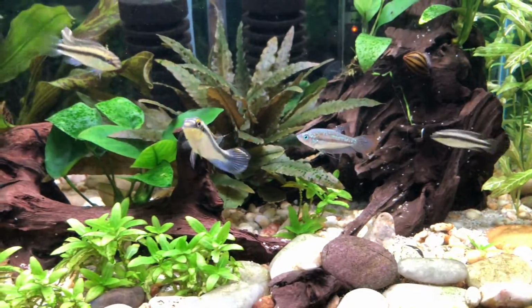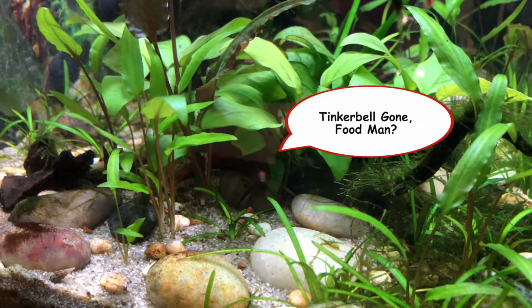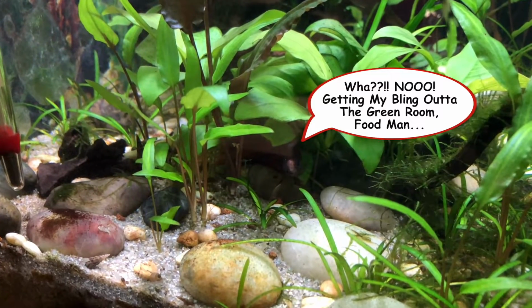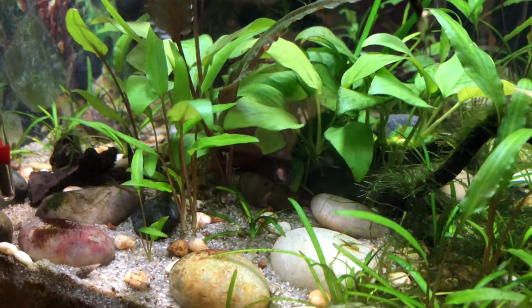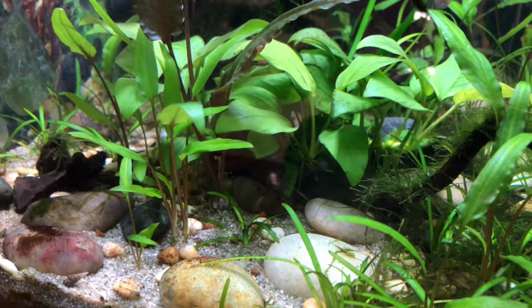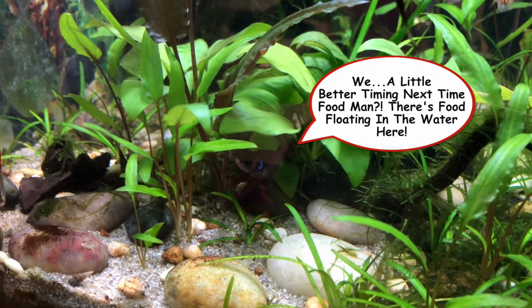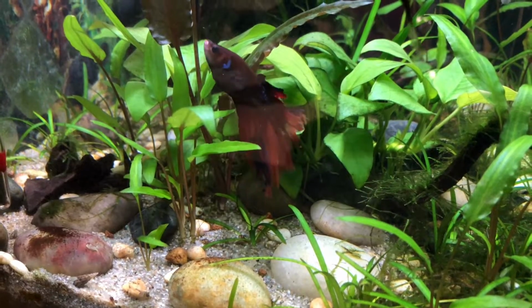Tinkerbell gone, Food Man? Why, you afraid of him? You hiding down there? What? No. I'm getting my bling out of the green room, Food Man. Oh, that's the new green room. I told you, buddy, you're not starring in this one. What? A little better timing next time, Food Man? There's food floating in the water here. I'm sorry. I'll let you know ahead of time.